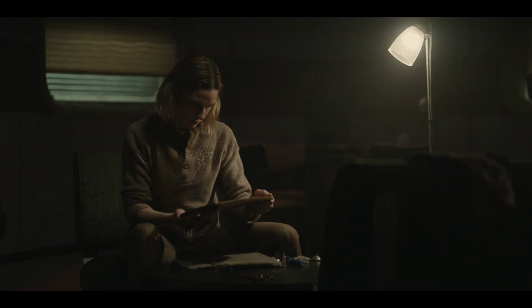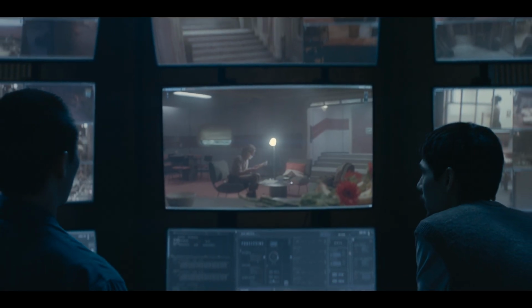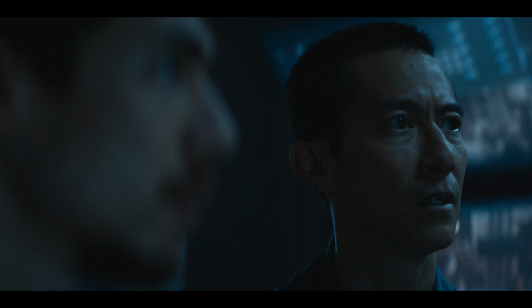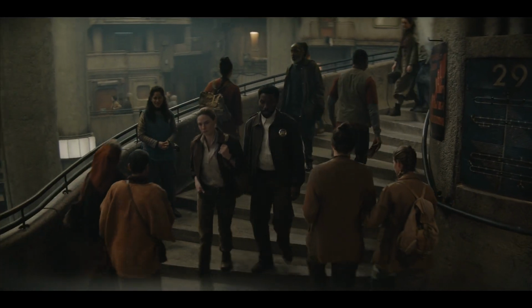For those of you who are new here, I have not read the book, so I'm going in completely blind and will only use sleuthing to uncover the secrets of the Silo, and boy do we have a lot to talk about today. As always, I've left timestamps below so you can see all the topics I'll be covering. It's time to clean, let's get into it.